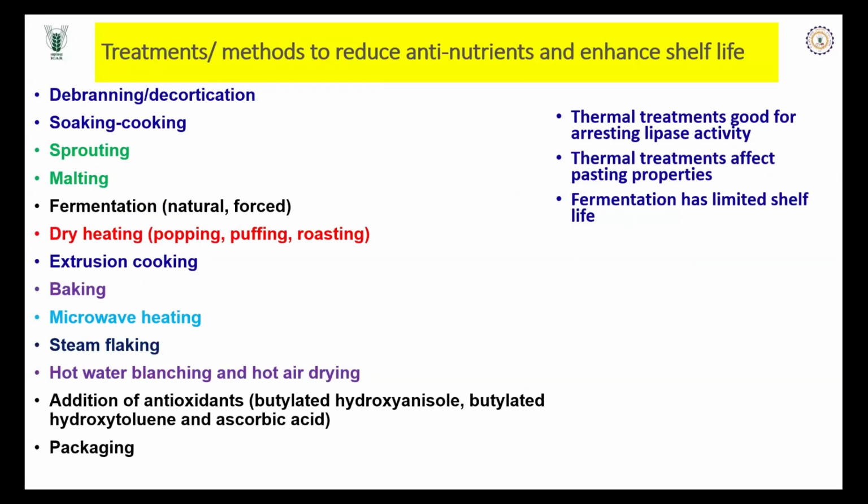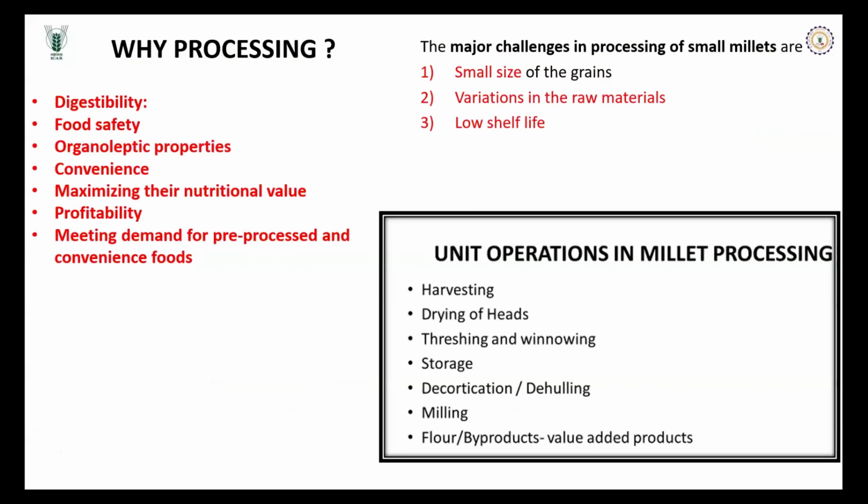But if there is an issue, there is always a solution, and the solution is basically our processing activity and also the mechanization activity. There are a lot of techniques by which the issues I mentioned earlier can be tackled. It can be decortication, a combination of soaking and sprouting, cooking, malting and fermentation, heat treatment, extrusion cooking, flaking and so on. And if you want to do it at a higher level, we need equipment and mechanization. As I told you, we need to process for its digestibility, its safety, its organic property, and to meet the nutritional value and other requirements.